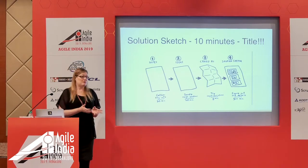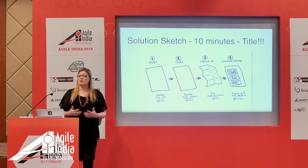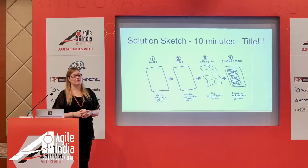And forcing people to make rapid variations of an idea means that the part of their brain that is saying this is not a good idea doesn't have time to set in. So the rapid variations is very interesting in not allowing the brain to stop you from being creative. Those are the parts I really like about the design sprint.